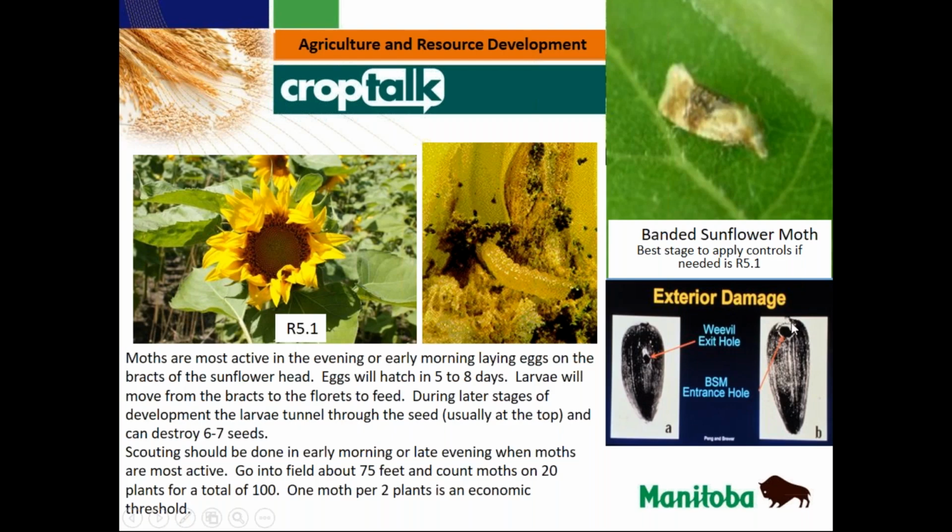If you look at the one on the right hand side here, you can see the hole on the top. That's where the larvae would have crawled in. Each larva can destroy anywhere from 6 to 7 seeds, and again it's a quality factor, especially in confections, and a downgrading factor.